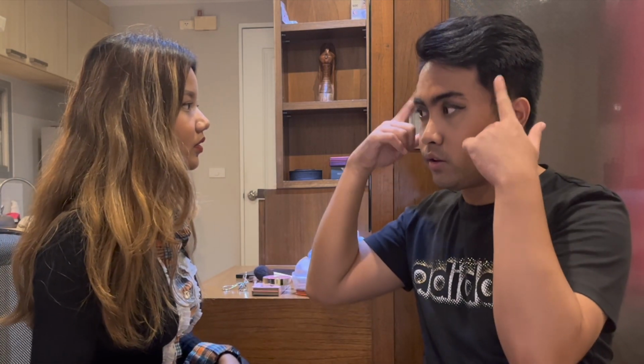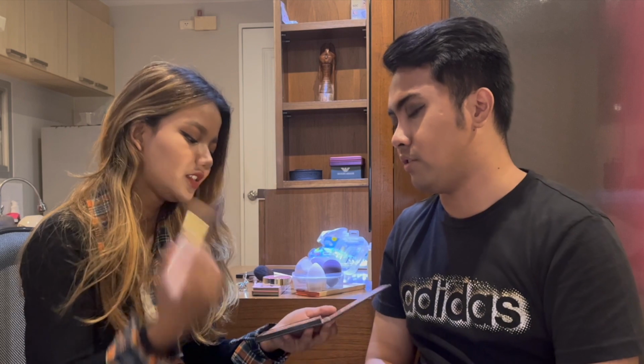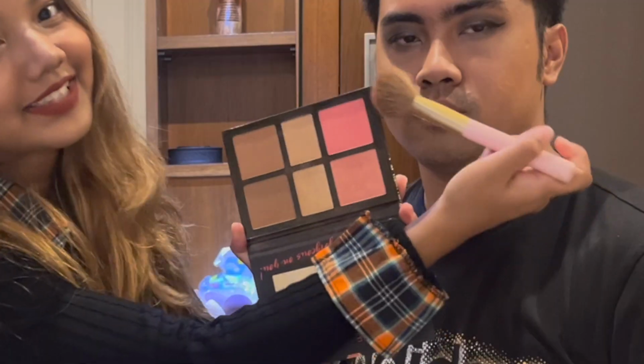Okay, done. Why are you applying into my hairs? Hairs? Yes. Because you have hairs here. Everyone has hair. I don't have. Because you are a girl. You can also shave that. Then if I shave that, I need to shave the whole side. If I want to shave that, and then shave it, and I'm gonna apply this color.